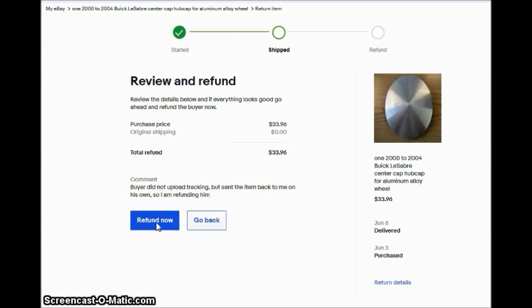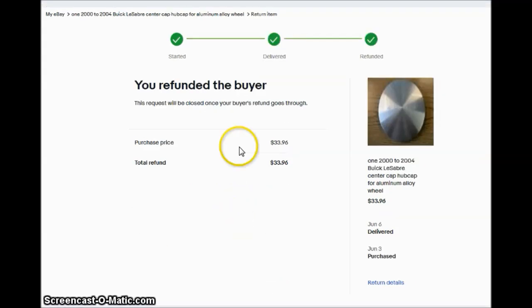I will now click Refund Now. Bang. You refunded the buyer. Here it shows it's delivered because I already went and manually stated that it was delivered, even though the tracking does not show that. So he got his full refund of $33.96, and everything is as it should be. Let's get back to the video and discuss this in detail.